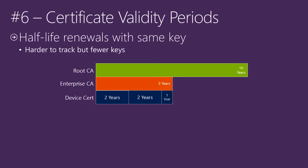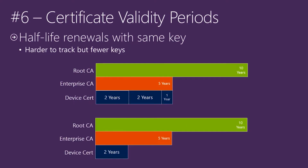So how can you keep your device certs from getting truncated? One is this concept of half-life renewals. Many organizations only perform new key renewals. But Microsoft Certificate Services really has 2 types: there's the same key and there's a new key. And you can actually leverage this to make your environment a little simpler.